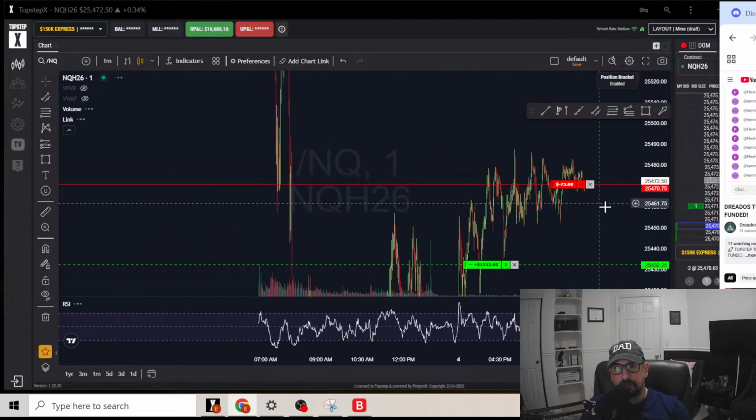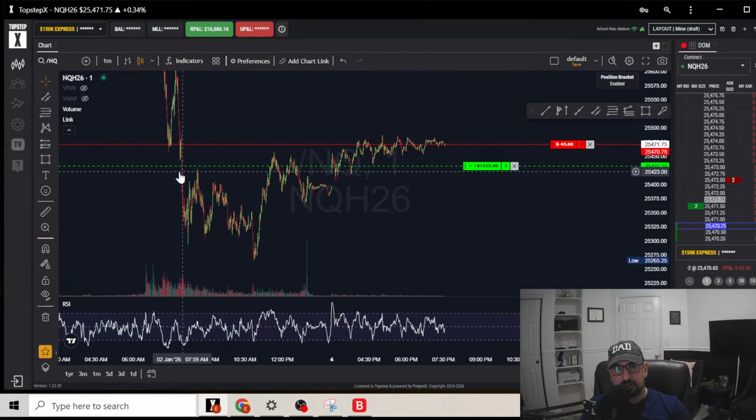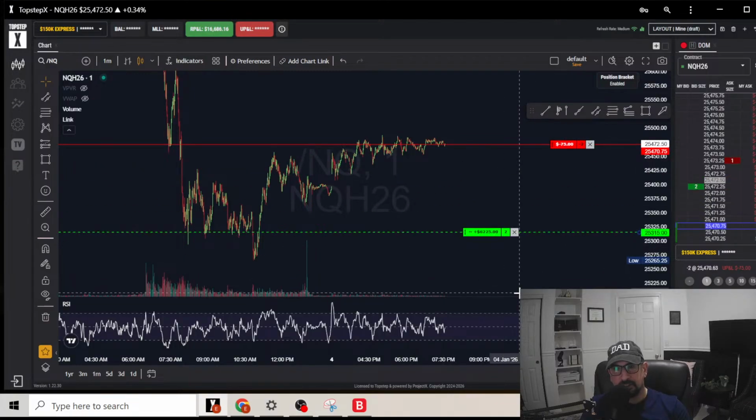Tomorrow will be interesting for NQ. So crazy, man. This curling looks like it just wants to go straight back down to this 274. What if we left this as a target? That'd be a pretty cool target.